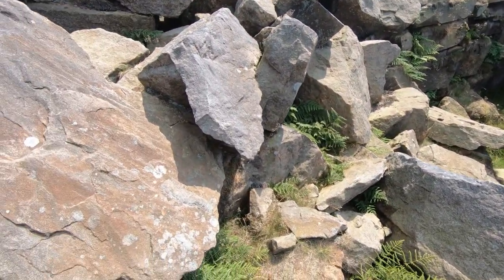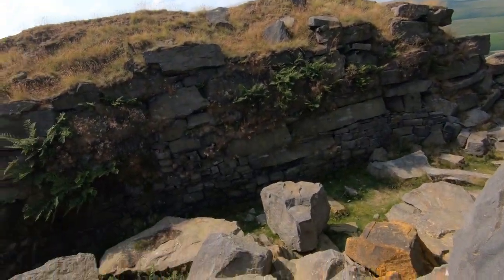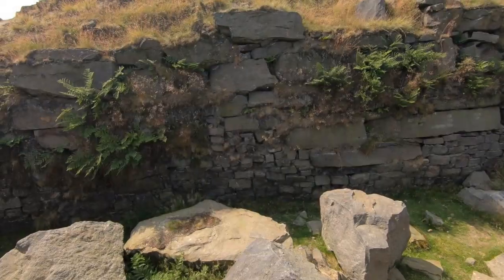Lads. A bit of climbing. I know, yeah, a bit of life, isn't he? Jumping through the rocks. Whoa, there's clarity in there.